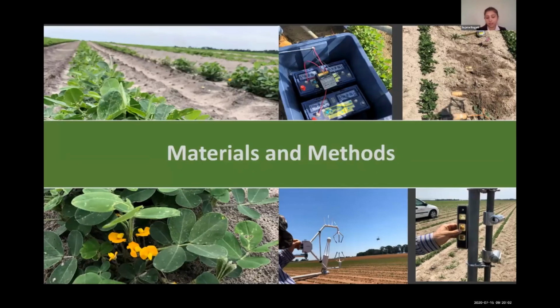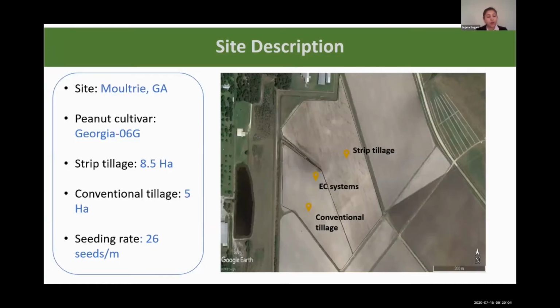Moving towards materials and methods, our experimental site was in Moultrie, Georgia. Here in the figure, we can see the two plots of our experiment: one is the strip tillage plot and the other is conventional tillage. The Eddy-Covariance system was used in these plots, the peanut cultivar used was Georgia 06G, and the seeding rate was 26 seeds per meter.